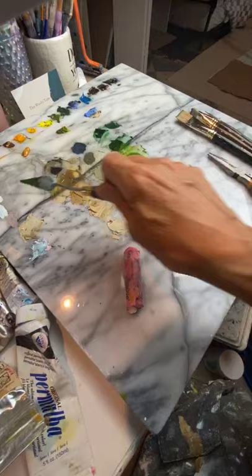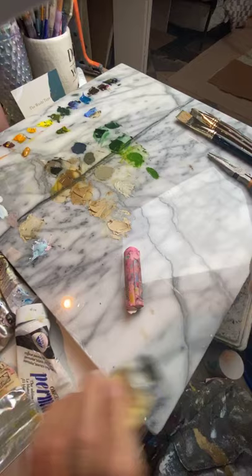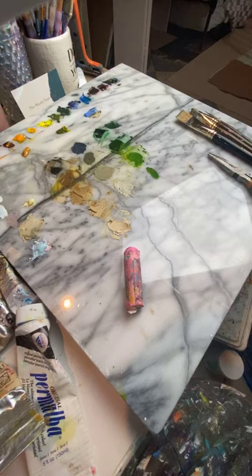I need a lighter yellow, I think. Let me do a little bit of brilliant yellow light. I like this color. Okay.